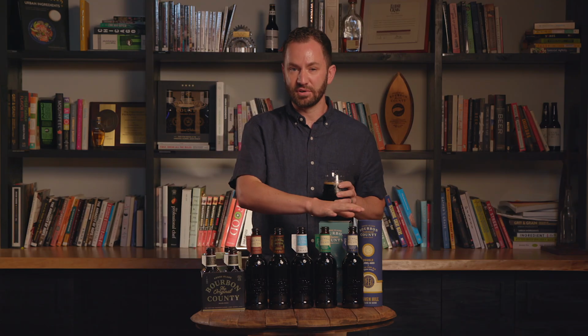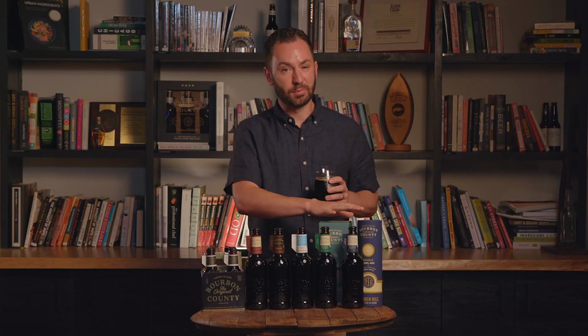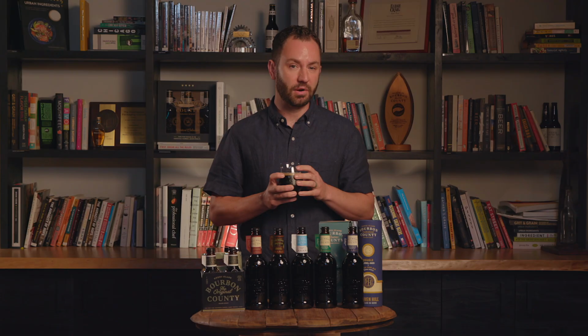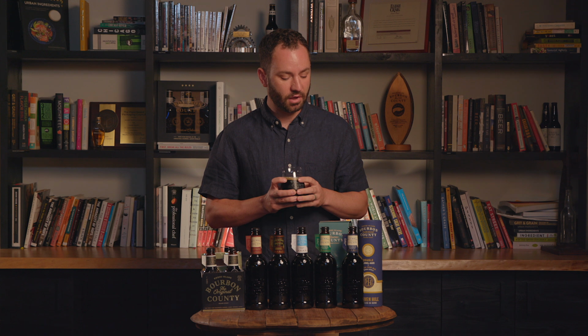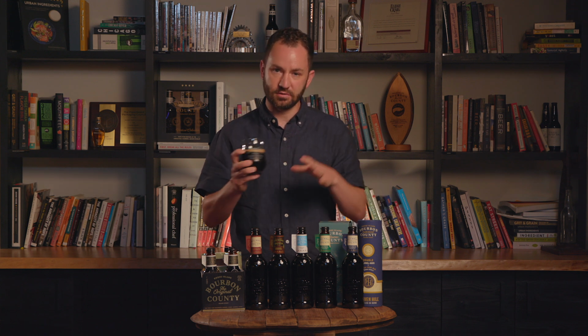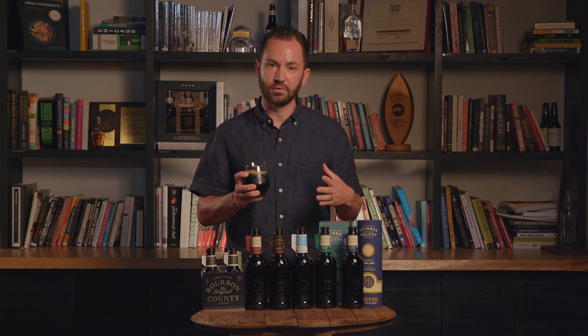To our friends over at Heaven Hill, working with them on a double barrel-aged stout with Heaven Hill Bottled-in-Bond. We used 2 sets of Heaven Hill Bottled-in-Bond barrels, which are 7-year-old bourbon barrels, and we aged it first in that one set, then transferred that same beer into the second set. And really what we're doing here is doubling down on that bourbon characteristic.